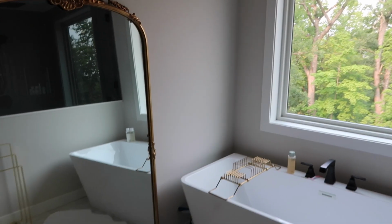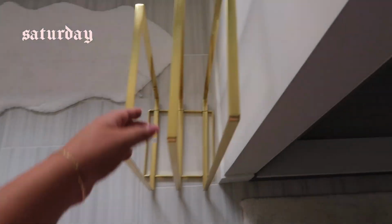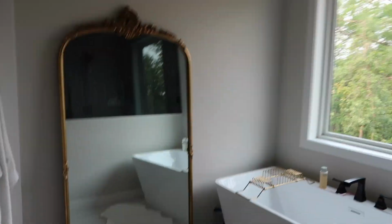Good morning, you guys. Look how good our mirror looks here. I might need to move it right now. But look how good this mirror looks right here. I'm really glad because I didn't know what to do with it. But good morning, it's like 8 o'clock.